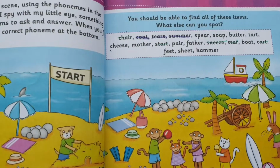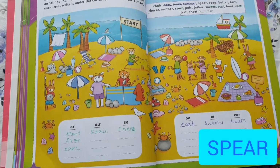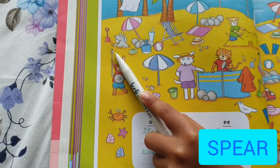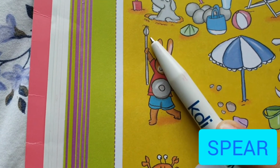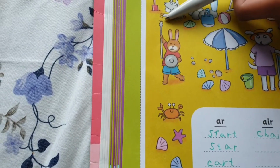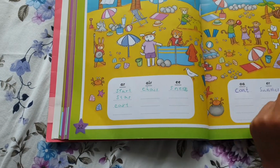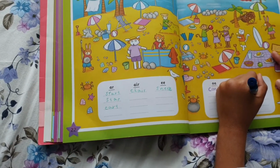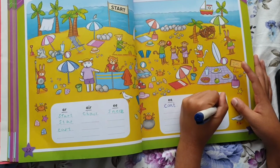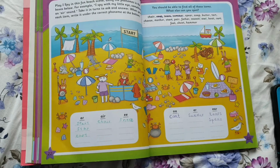Right, so the next word is spear. What's a spear? It's something like a knife, and it's sharp. Oh, over here! Whoa! That's a spear. It's like a knife because it's pointy at the top. Yeah, it's pointy. That's right. Okay, let's write it down. Where does it go? Here. It's got ear at the end. Shall we just... Yeah.